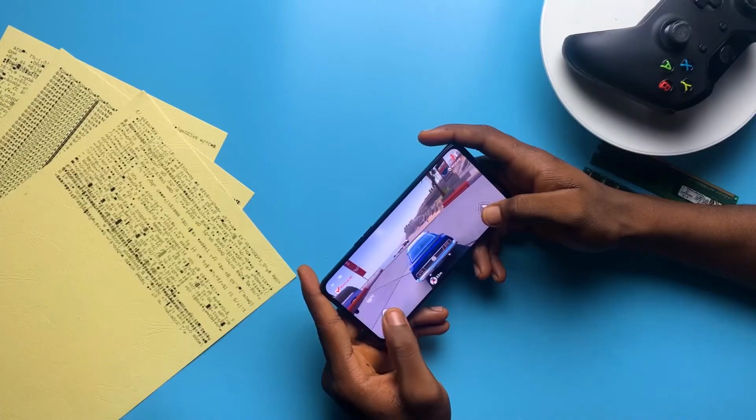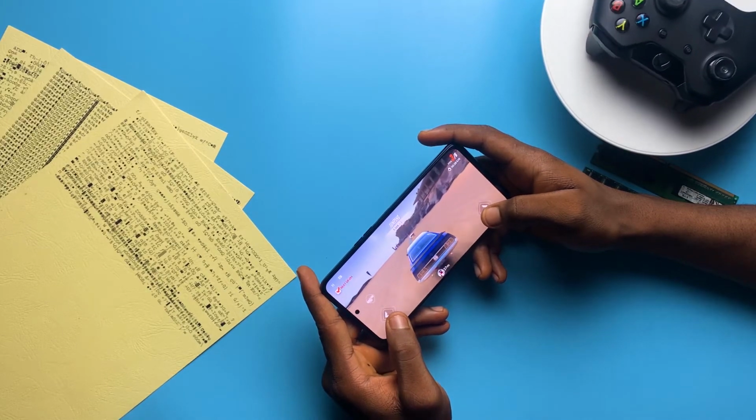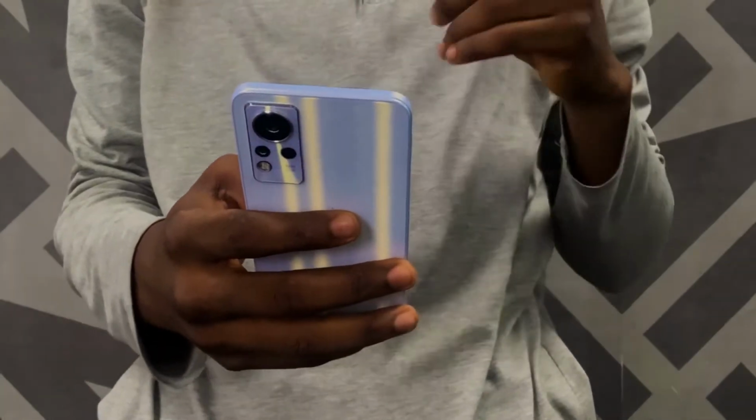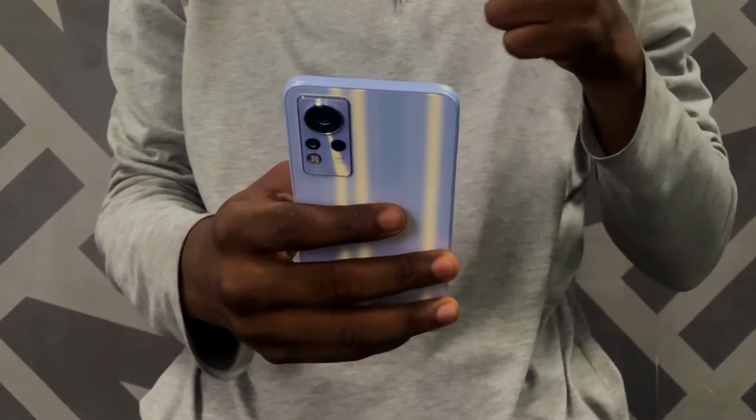I think, and I've said this before, that if you play a lot of games on your smartphone, you're going to benefit from that higher refresh rate. So go with the Camon 18. But if you watch a lot of movies and don't play too many games, then you're going to like the AMOLED display on the Infinix Note 11.